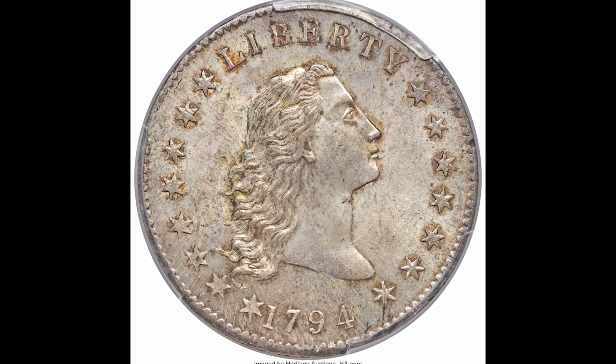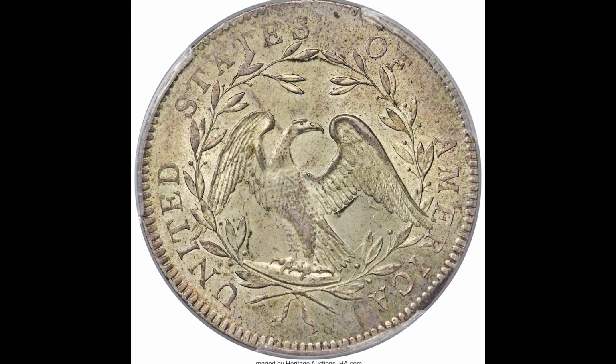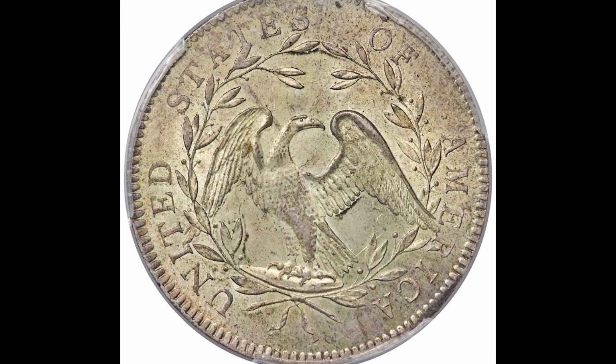Just really quick, this coin sold for $6.6 million. If you find this in an attic or a garage sale or something, hold on to it, because you could have a coin worth a lot of money. But let's hop into the next coin.